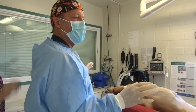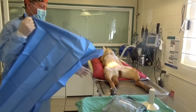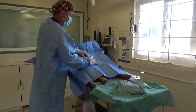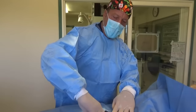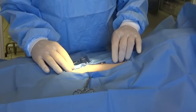Good. Okay, so now we're going to take the drape, and we're going to drape off all the bacteria. It's crude. It's a paper drape. Sometimes you have the cloth drapes. It's a paper drape, and I want it to go from the umbilicus clear down to the pelvis, and then I'm going to clamp them on. Now I'm skin piercing. We're getting the towel clamps, and we're clamping the drape to the skin.